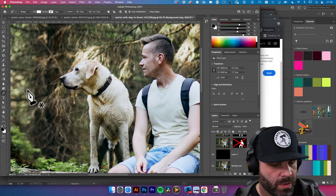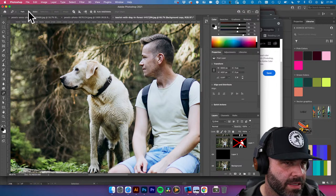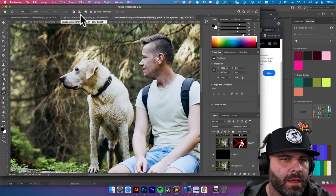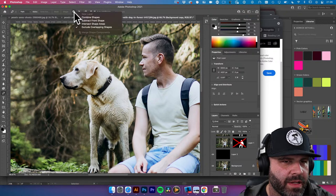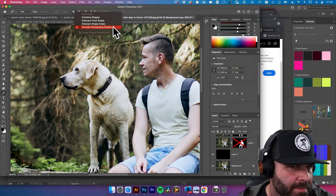First you gotta select the pen tool, hit the letter P. And then up here, we don't want to draw out the shape. We want to use a path. So let's change this to path mode. A couple things to notice up here, these options in the options bar. Check those out, be aware of what they are. But specifically, I want to make sure that I've got exclude overlapping shapes selected.